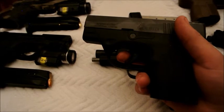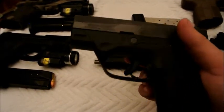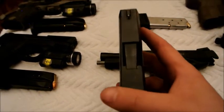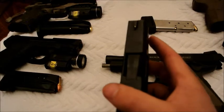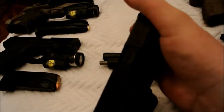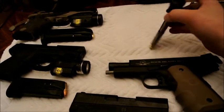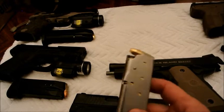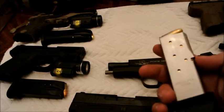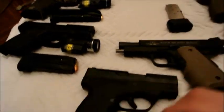This gun is something of a mystery to me, and I know there are guns like this out on the market, and this is my first gun like this, so I'm trying to get around it, and I'm having a hard time doing so. This is a 9mm, a single stack 9. I believe this is the extended mag, 8 and 1 in the tube, maybe 7 and 1 in the tube.